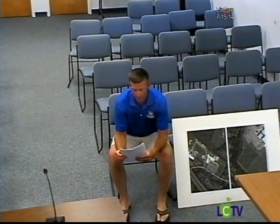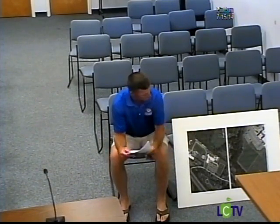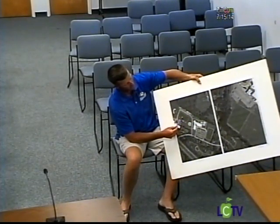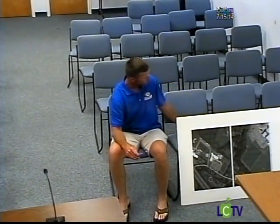We're estimating these 3 fields to be around $1.8 million. To do the 2 main fields, the high school field and this field, would be around $1.4 million.